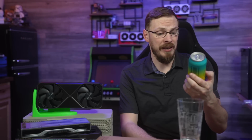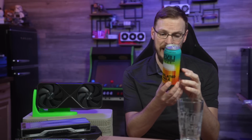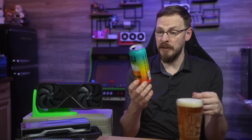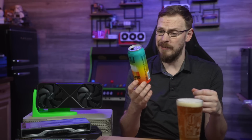Beer for today is from Level Beer up in Portland, Oregon. It is the Pixelated Pale Northwest Pale Ale, clocking in at 6.1%. Punchy tropical fruit up front, rounded out by a modest bitterness and crisp malty finish, making pale ale cool again.